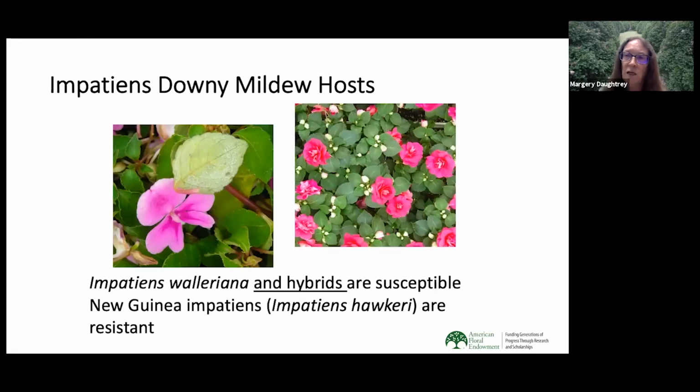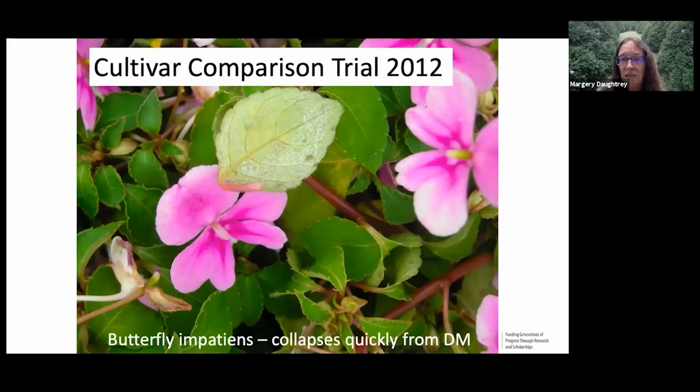We also started looking at the plants themselves, because a disease is an interaction of the plants with the pathogen. And quickly we learned that New Guinea impatiens were not susceptible to this problem. That was really a break. So people could plant the Impatiens hawkeri, which is a different species of impatiens, and not have to cope with Impatiens Downy Mildew. But if they were to grow double-flowered impatiens or butterfly impatiens, they would find that they were getting the disease. It was really common on anything that had Impatiens walleriana blood in it.